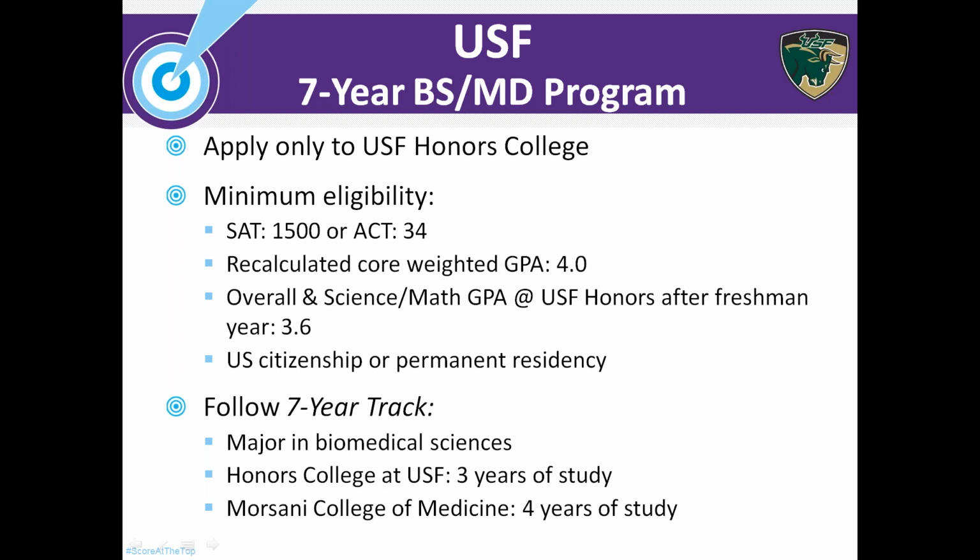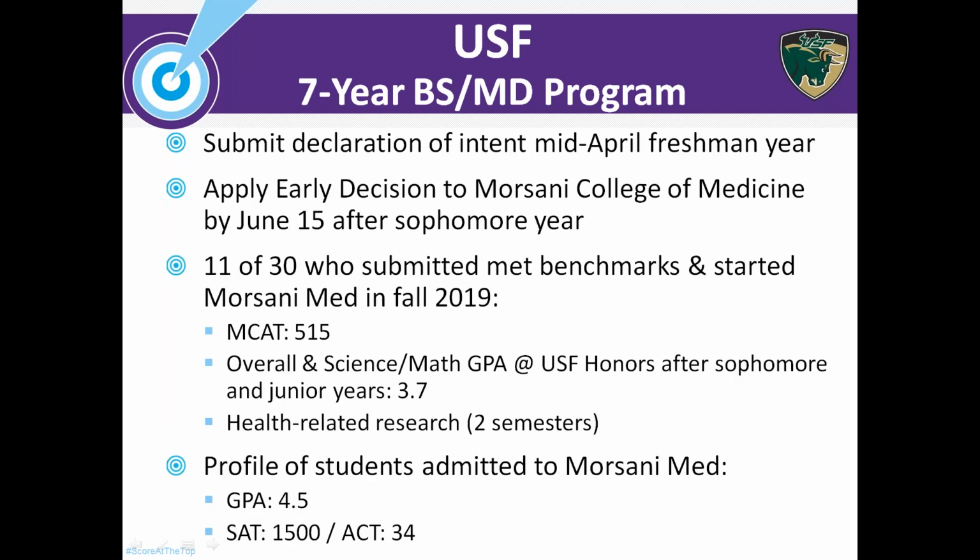I don't think theirs is quite as guaranteed, though, as UCF and FAU. Yes, there are minimums to get into it, but basically you don't apply for it out of high school. You only apply for it once you're there, and it starts in mid-April of your freshman year. And then there's another application that you actually have to do, a med school application as a sophomore, and apply early decision, which is binding.